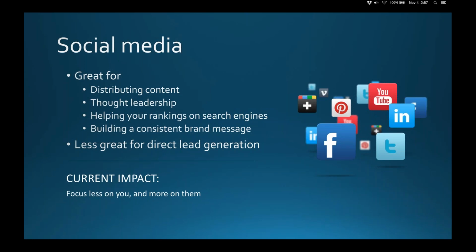And really, I think that's what's most important. Right now, more than ever, focus less on you and more on them. In other words, use social media less as an advertisement for you and more as communicating information and resources that can be helpful to your target audience.